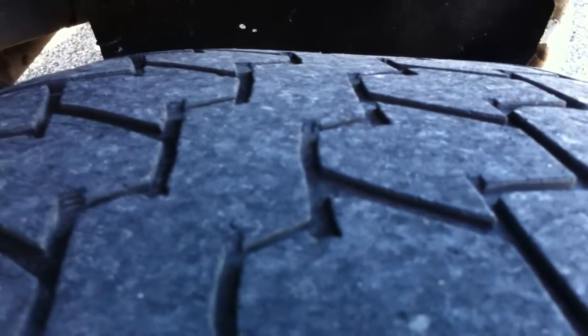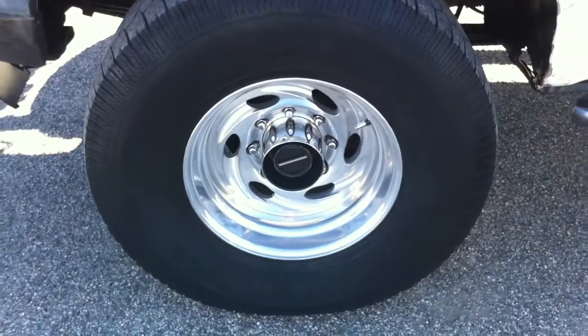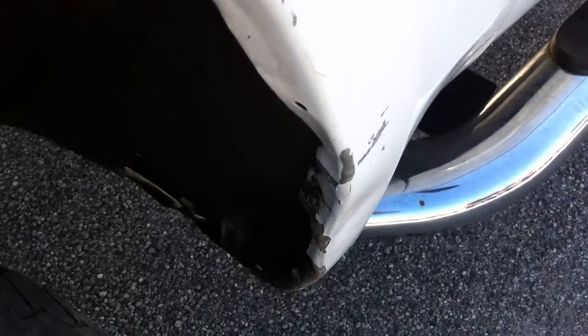Anyway, it's got some mismatched tires going on here. It's got some real high tread off-road tires in the back and some more roadish street type of tire on the front. It's not the most cosmetically beautiful vehicle in the world. It's got stuff like that. It's like peeling paint, chipped paint, whatever.